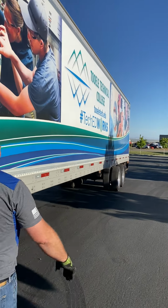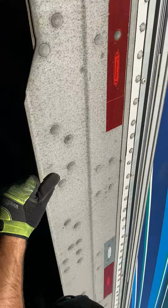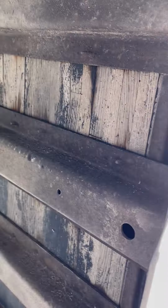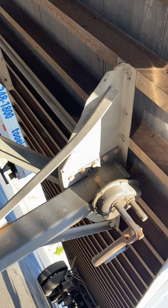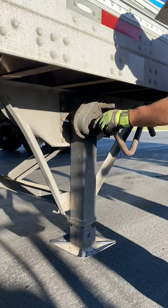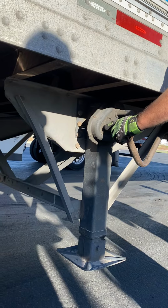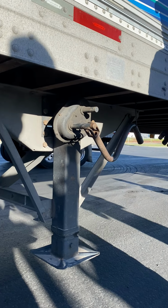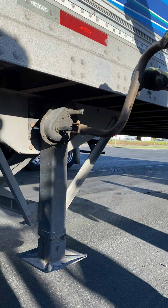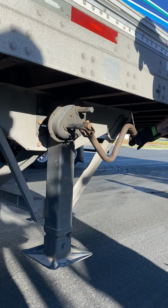My trailer frame and cross members are not cracked, damaged, or broken, and are in overall good condition. My trailer landing gear is properly mounted and secured. My sand feet are free of debris, and my legs are all the way retracted. My landing gear handle works as it should and is in the stowed position.